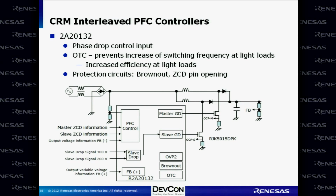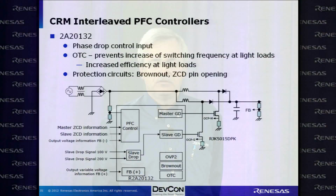It's very important in high power applications to have protection, because controllers in general, MCUs, can't respond fast, so you need to have hardware protection, which is very important for brownout, zero current detection, open pin detection, and so on. So if anything goes wrong, you need to be able to shut your system down as soon as possible.